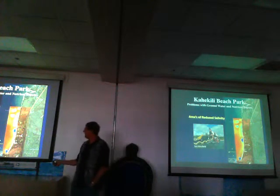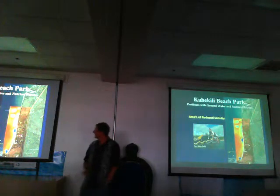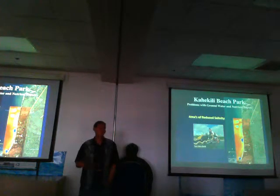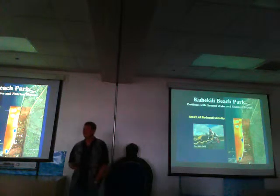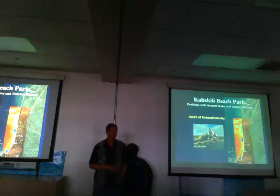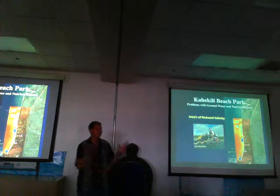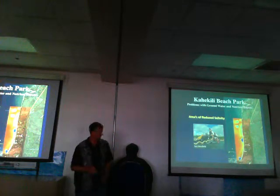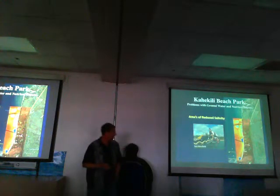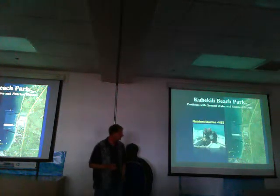The other one is right next to, slightly north of Kaikili Beach Park. There's no stream, there's no obvious thing there. So basically what you're looking at would be the equivalent of an underwater stream. A lot of water coming up, percolating up into the shoreline right in that area. Kind of drew a couple lines there to show generally where we see a lot of freshwater input.